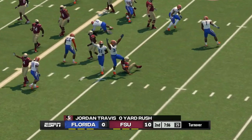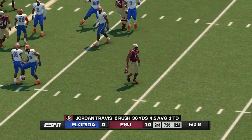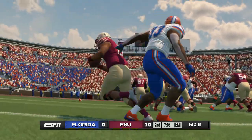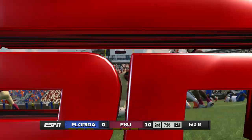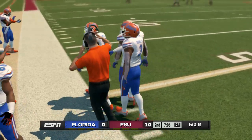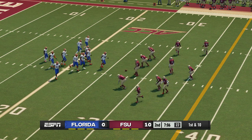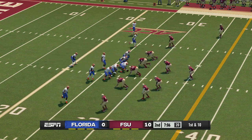Gets to about the 27-yard line. There's a missed opportunity by the offense. This time the offense isn't successful on fourth down. The defense had that option play snuffed out from the get-go. It was a pretty one-sided first quarter, but I wouldn't be surprised if things changed in a big way before halftime.